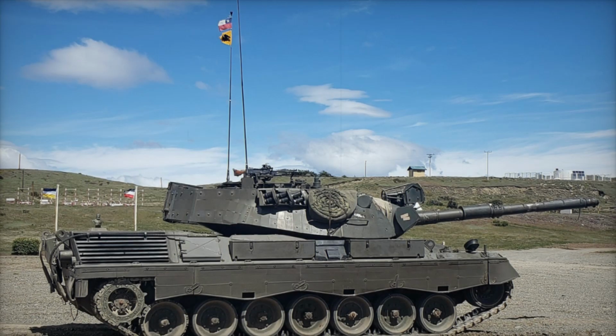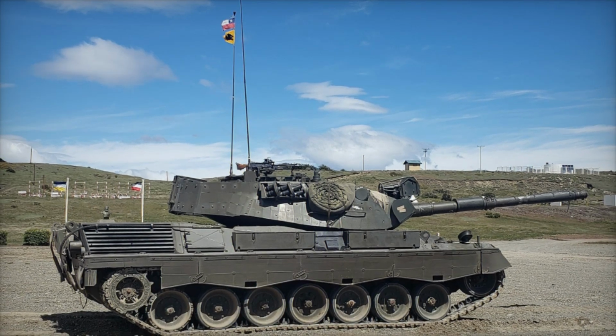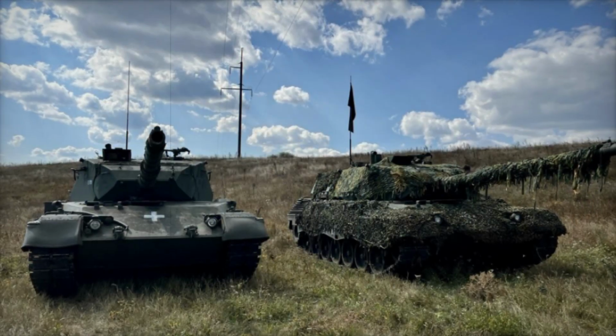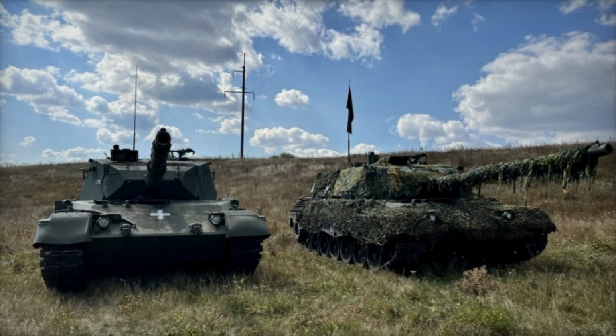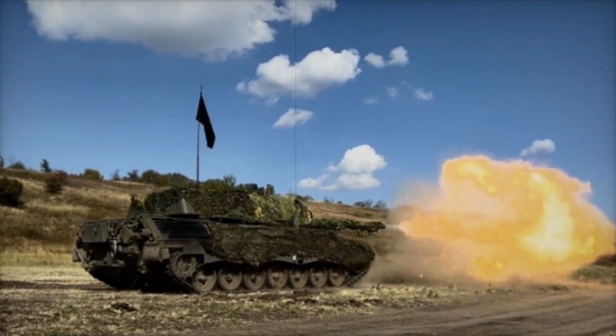What set the Leopard 1 apart was its armament. The primary weapon was the 105mm main gun, which could fire various types of rounds, making it versatile in battle. To support this, a 7.62mm coaxial machine gun was mounted alongside the main gun, and an optional 7.62mm machine gun could be mounted on the turret roof.